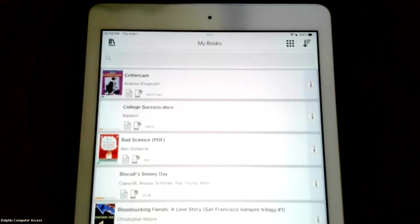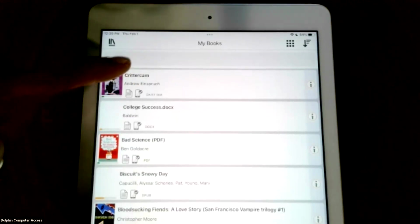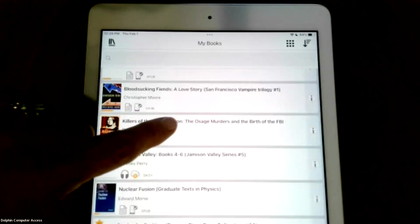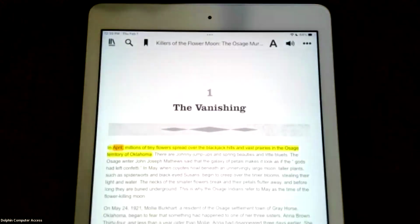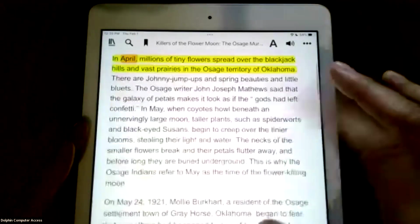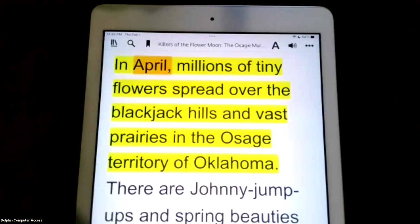One of the first things we want to do, actually, let's read a book first, just so I can show you. Someone at ATIA asked me to download this, so I did. It's Killers of the Flower Moon. This is what the book looks like when you open it up. You have touchscreen capabilities here. So if I want to blow up that text, I can do that as big as I need to, and I can start reading right away.